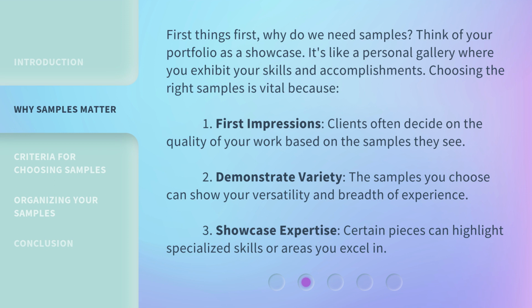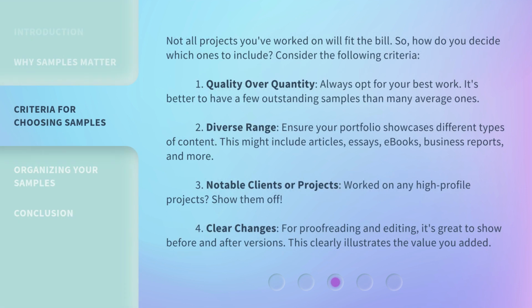2. Demonstrate variety. The samples you choose can show your versatility and breadth of experience. 3. Showcase expertise. Certain pieces can highlight specialized skills or areas you excel in. Not all projects you've worked on will fit the bill. So, how do you decide which ones to include?